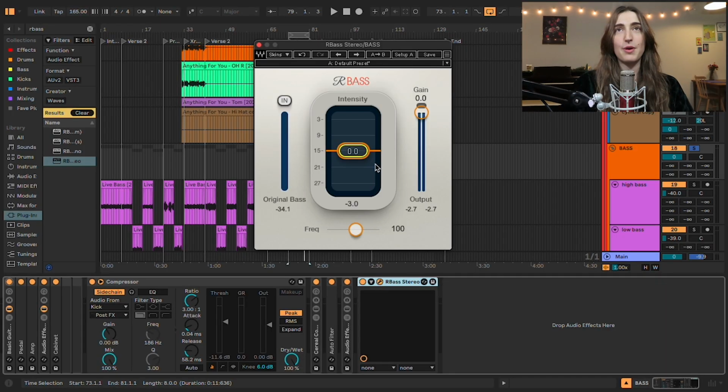So the RBass, like the other Waves plugins we've seen, is pretty self-explanatory. We have the amount of the original bass, the intensity of the saturation, and then you can set the frequency knobs. So essentially what is the home frequency of whatever you are saturating. And then you can also change the gain here. So let's hear what that sounds like when we start adding it in.